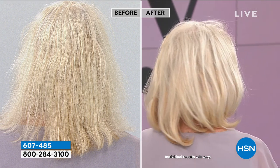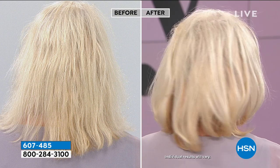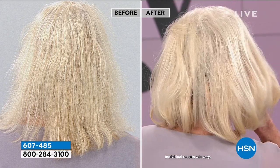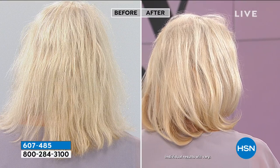Look at the back of her hair. The color looks brighter, right? So if you have highlights, it's an amazing way to enhance your highlights as well, but just the volume of her hair, Chelsea.